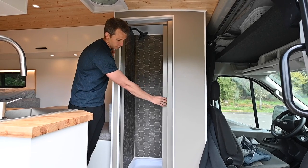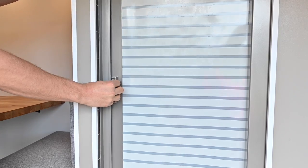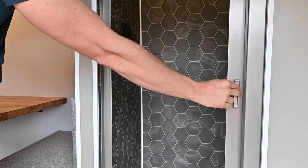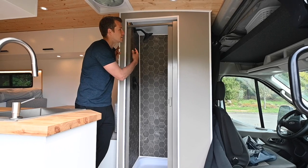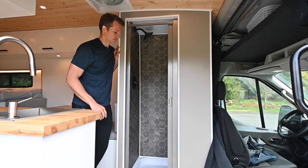And we use the Nautilus shower door on the front here. And the walls of the shower are sheet vinyl, so they're not actually tile. And then it's all just trimmed and siliconed around the edges.